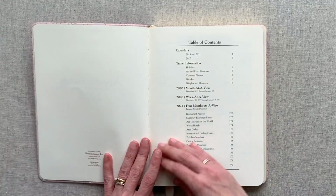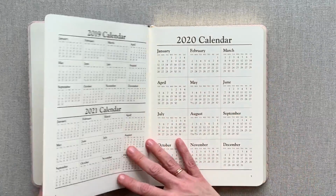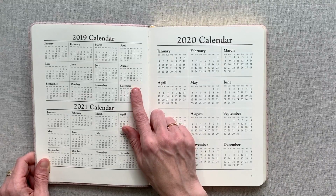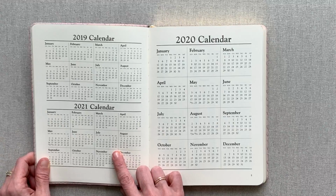You have a table of contents so that you can find all those extra resources they have in here. Then you have a 2019 calendar, so last year's. This year's calendar is big, and then our next year of 2021. So you have everything at a glance there.